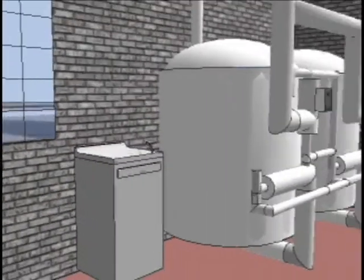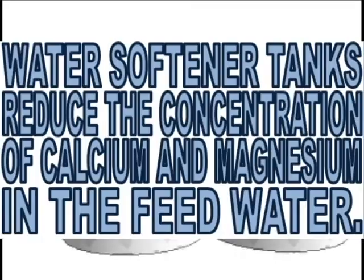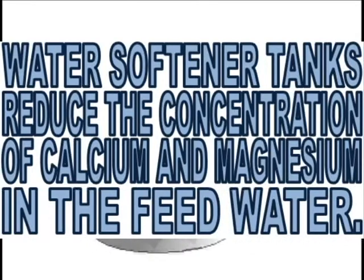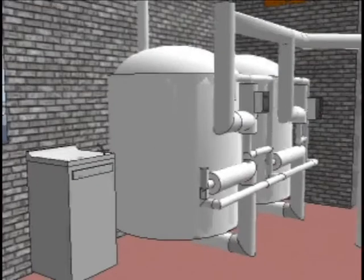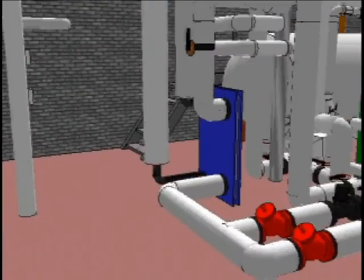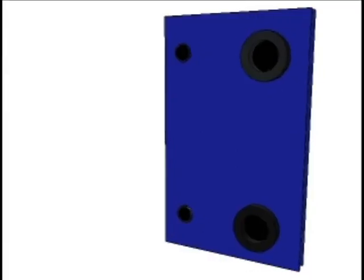Next, we come upon the water softeners, which reduce the concentration of calcium and magnesium in the feed water. A few feet away from the water softeners is heat exchange B, which heats domestic city water before sending it on to the PK heaters.